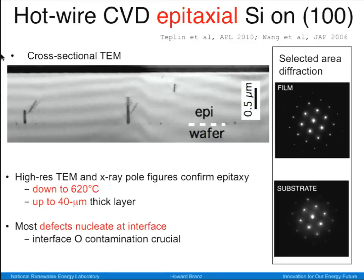When we raise the temperature up into the 600s, we no longer have a limiting thickness for the epitaxy, so we can get a 40 micron layer if we want, although we don't anticipate going that thick. Most of the defects, as you can see here, nucleate at the interface: dislocations, twins.